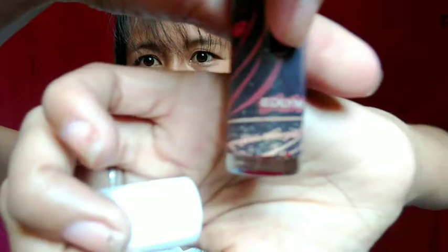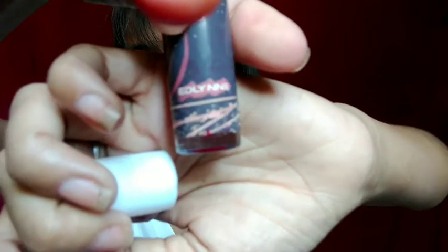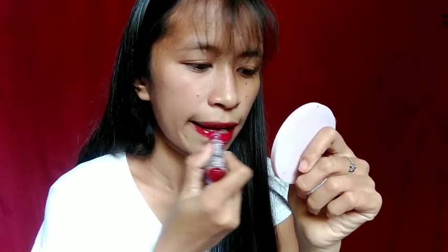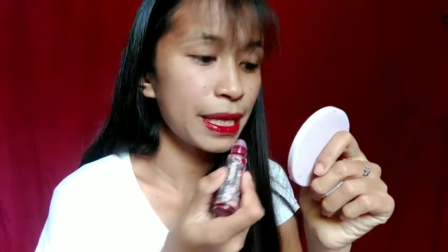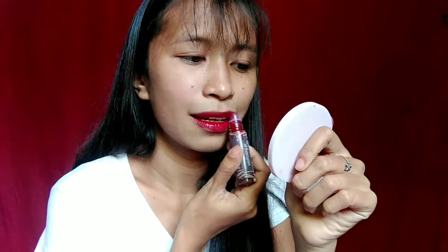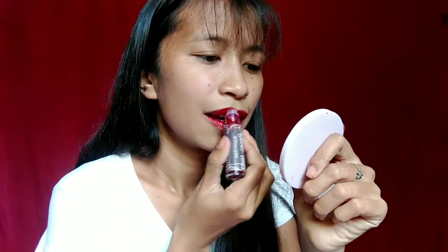Hindi siya mag-focus. Ayan. Adeline. Ayan. Ano siya? Pink. Pinky-pinky. Medyo dark pink. Basta! Ito yun. Set mo na natin.